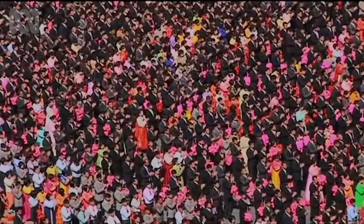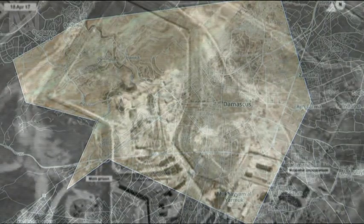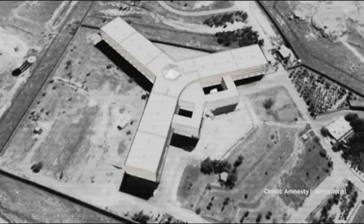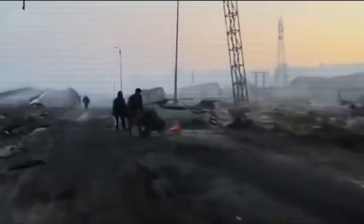There has long been an understanding that certain governments hide certain things that they may have out in the open when they know that spy satellites are going to be passing overhead. The White House says these satellite images of Syria's most notorious prison, Saidnaya, are evidence atrocities are being carried out inside the walls. So it does make it harder for oppressive regimes to hide what they're doing. So in that sense, I think it's a very good thing.